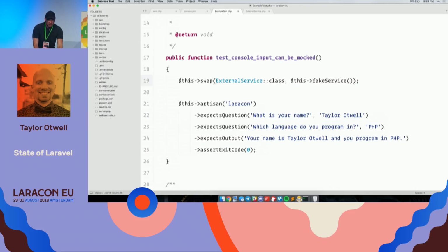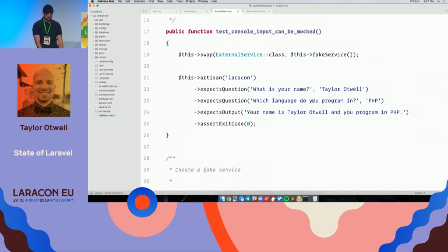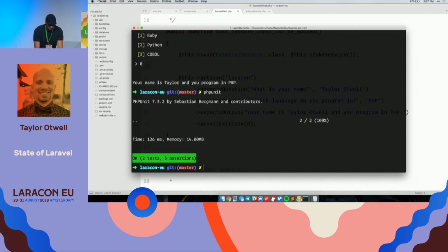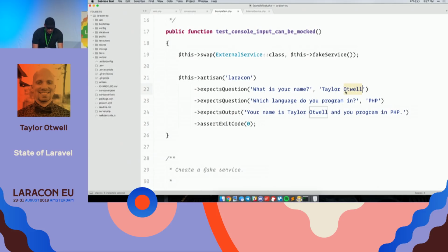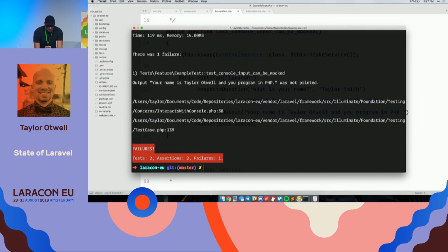And of course, I built the external service just to show you can still swap out dependencies in the container before you run this test. So I'm swapping with this useful helper method that you may or may not know about. All this does is swap another instance into the container for this particular type. And I'm making a fake service that should receive the process method once with Taylor Otwell and PHP. So I just wanted to show you that you can still mock even when you're using these features. So if we run this test, it of course should pass, and it does. So a lot easier to test this, and if I change this, it should fail. Yeah, so it says this was not printed.